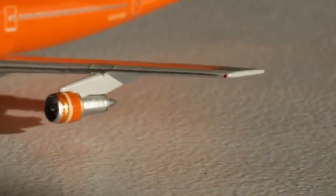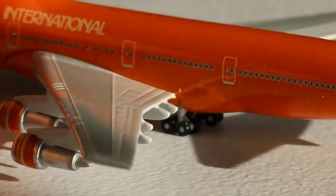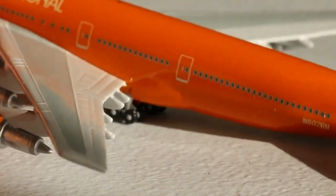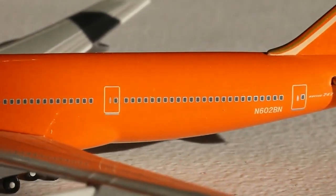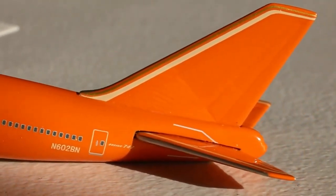And of course, you got the wing there as well, just looking very nice with the strobes and everything. And of course, you got the flap slats and speed brakes. And then the gear, they don't pivot. They do move a little bit. They do pivot a little bit. It's kind of weird on the 747 model, but it looks great here for GeminiJets. L3 and L4 door for your economy back here on Braniff. Registration November 602, Bravo November. And of course, you got the orange tail.